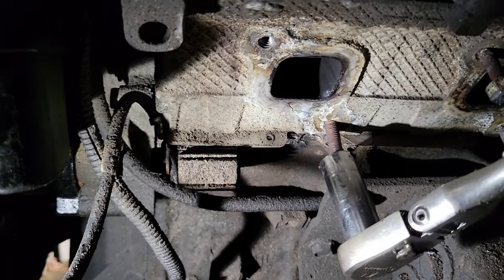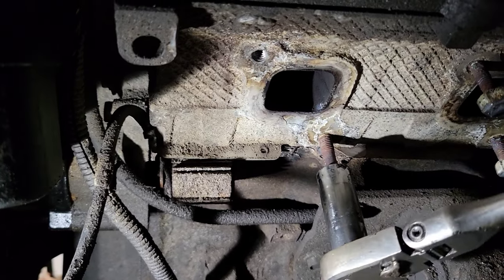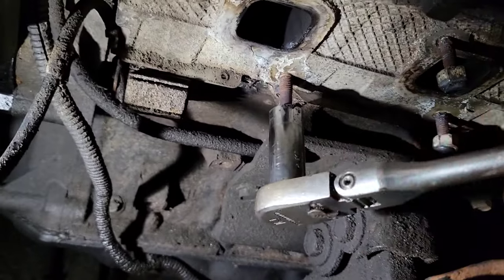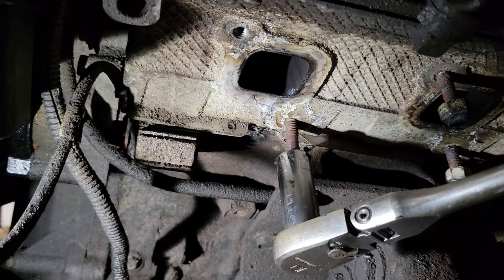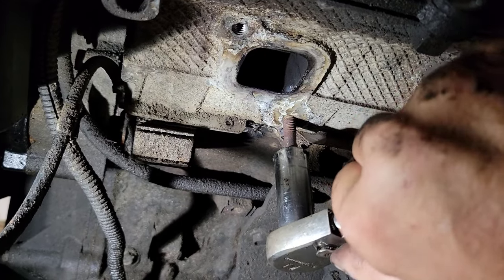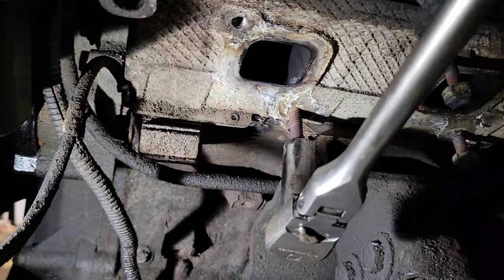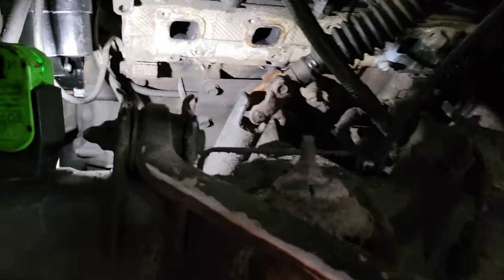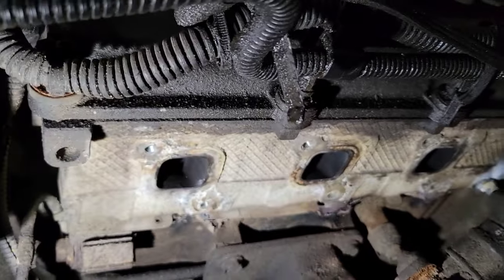Oh, they're snug. Give it a little bit of back and forth action here. This one's a little tight, but she's moving. Oh, yeah. Oh, that's awesome. All right, well, so far we're in the clear and almost ready for a beer.